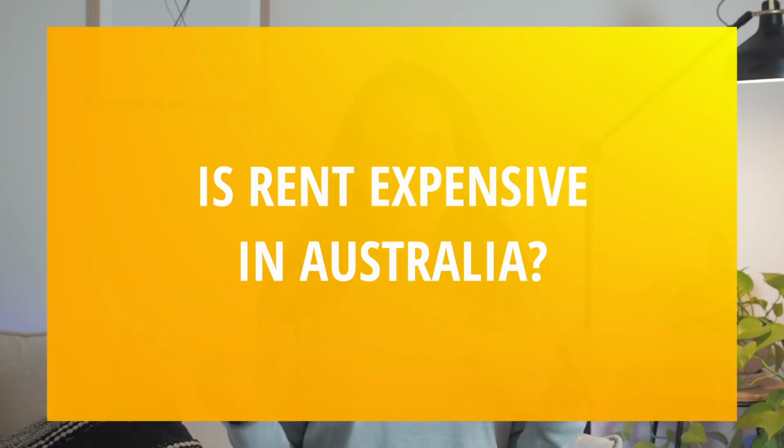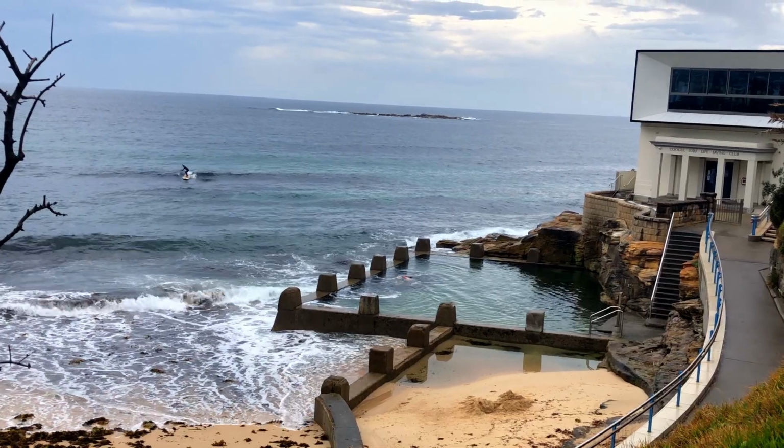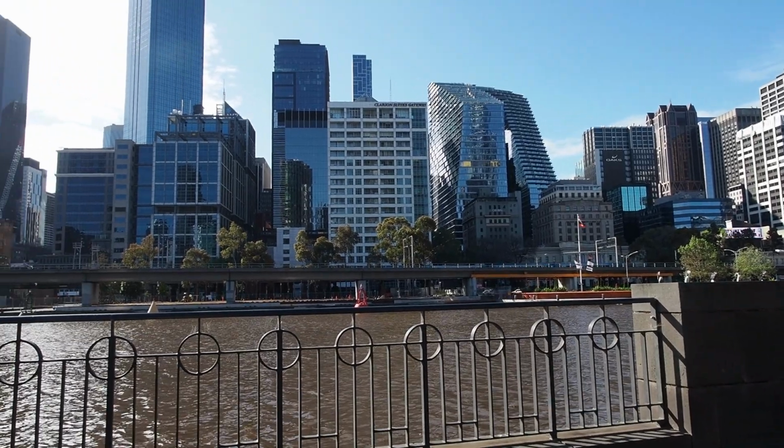The first question that I get asked is: is renting a property in Australia expensive? And my answer, as always, is it depends. This is the same case as grocery prices. Everything depends on your lifestyle, the type of property that you want to rent, the size, and the city or state or suburb you're going to be living in.